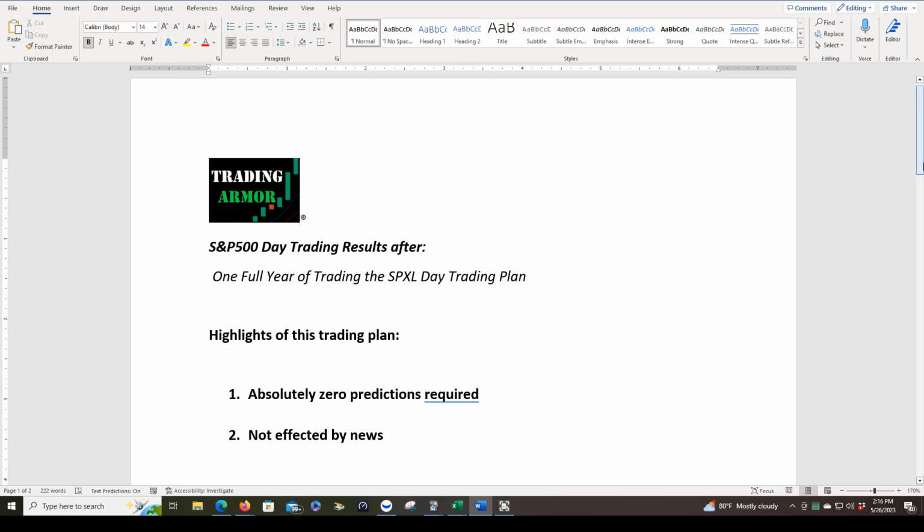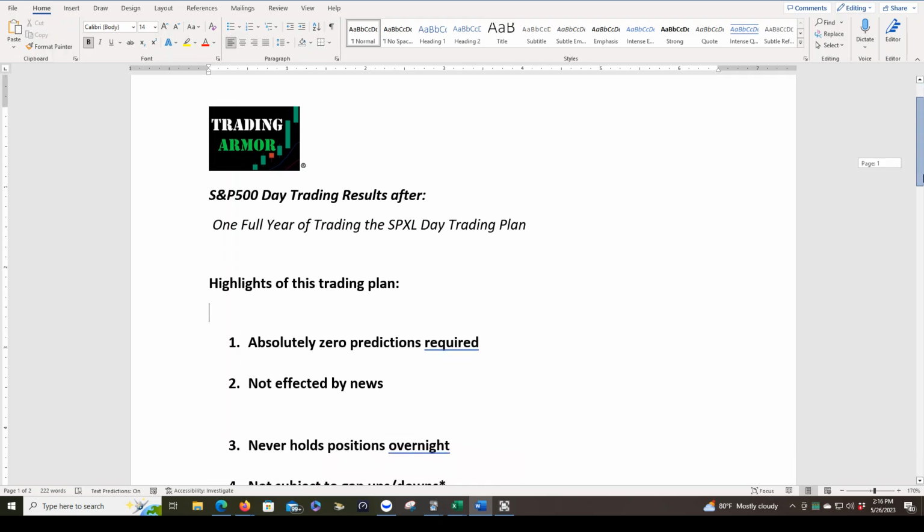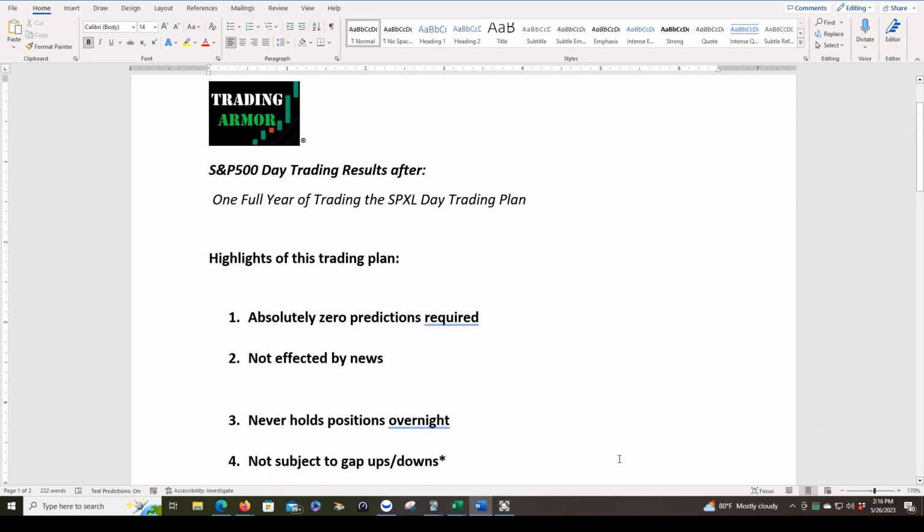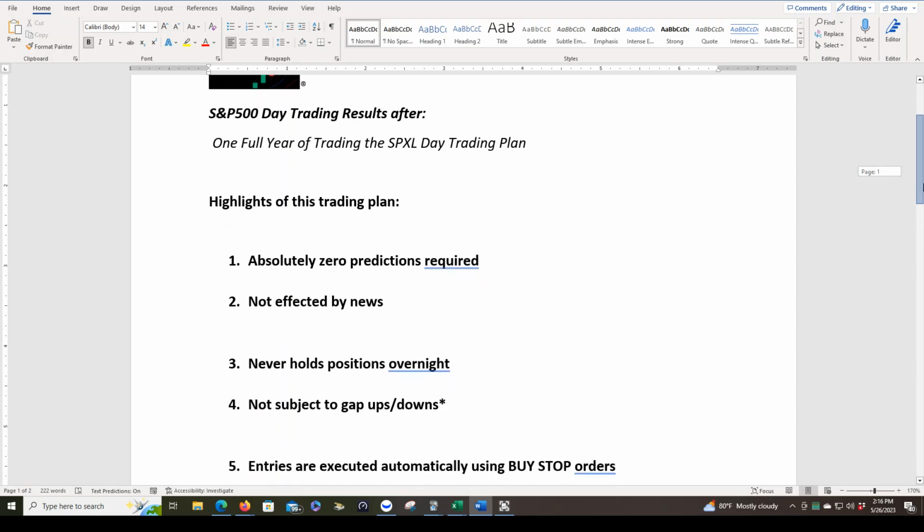If the trading plan tells you to place an order, which there's always an order out with this trading plan, the only difference is that there might be some days that go by where the order is not triggered. So that's another beauty of this trading plan. We never hold positions overnight, and that means that we're not subject to gap ups or downs. If you watch the markets, you know that overnight and in the pre-market, there could be huge gaps, ups or downs, and you just don't know what to do if you're in a position. Should I get in? Should I get out? We're not dealing with any of that stuff with this trading plan.